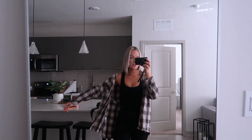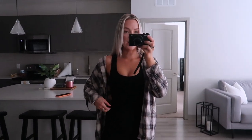I quickly wanted to share my outfit. I have been loving this onesie from Set Active. I also have the pants version. I just love the way it fits. It's so easy to throw on with a flannel, or you can wear a cropped crew neck over top, or a cropped t-shirt. You can really make this into so many different outfits.